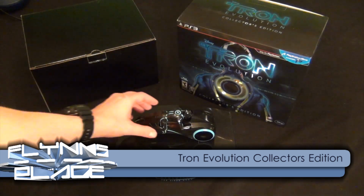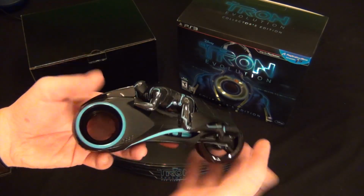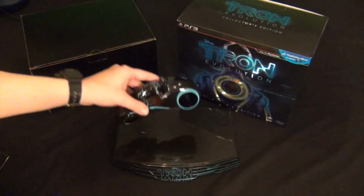I felt let down a bit with this collector's edition of Tron Evolution. The game itself was a lot of fun, but the light cycle and case seem only slightly better than something you'd find in a Happy Meal.